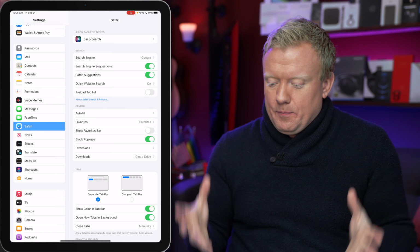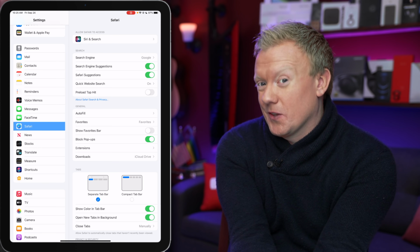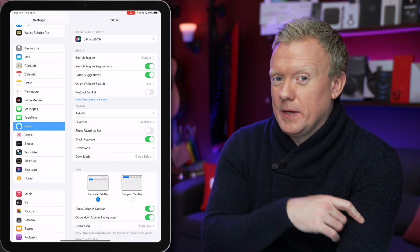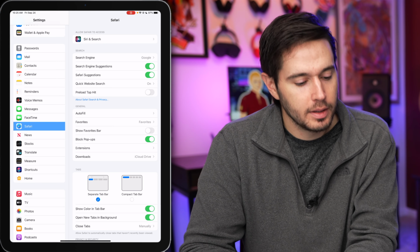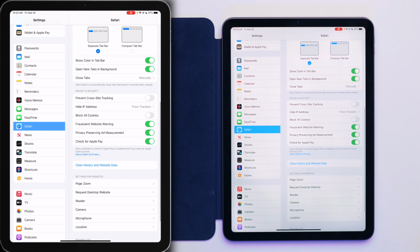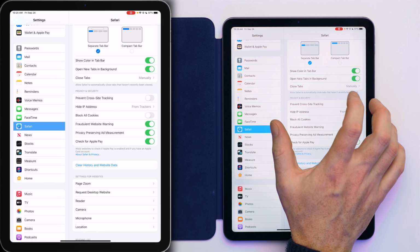Right, so you're on a Google search. It thinks you're going to go to the first result, so it starts loading that page that you haven't clicked on yet. Yeah, that can drain battery life, so turn it off. And then scroll down. Oh, we don't need to scroll down, it's right there: Close Tabs. Let's tap on that.